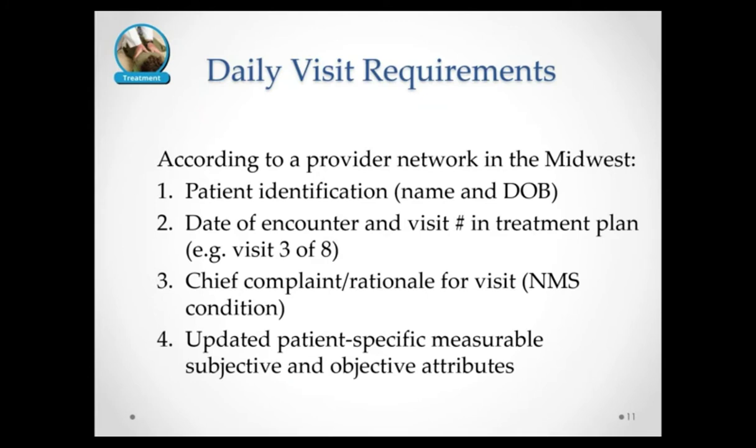So if you want to be part of this network in the Midwest, then you need to make sure that your notes include these 9 elements. Here's the first 4 on this slide. Identify the patient, specify the date of the encounter, and the visit number within the treatment plan. They really want to know where you are.